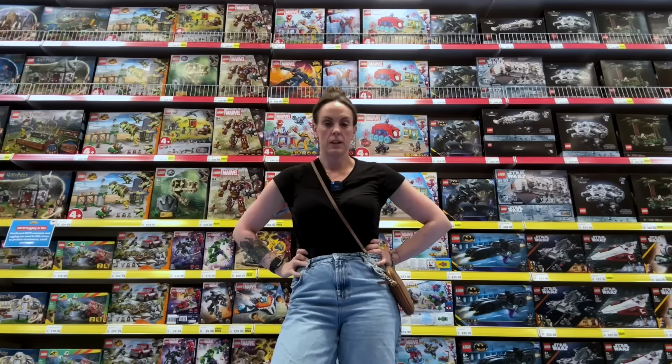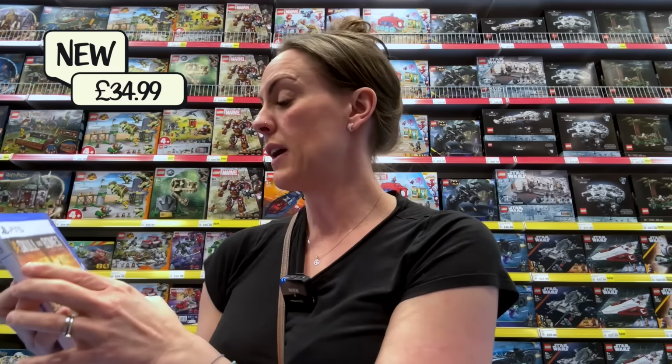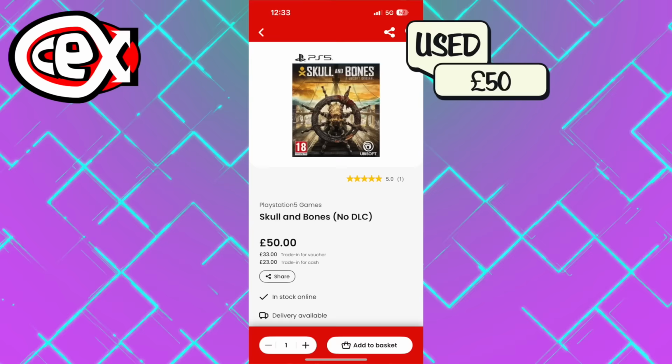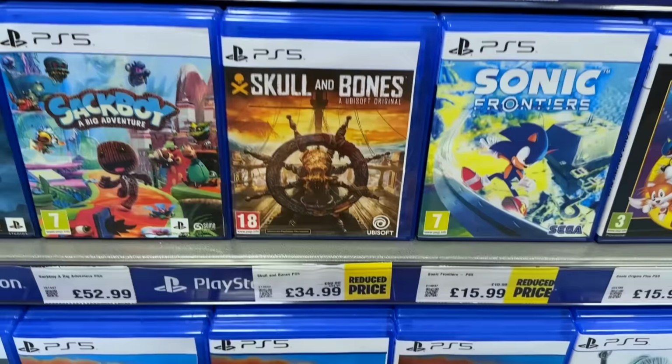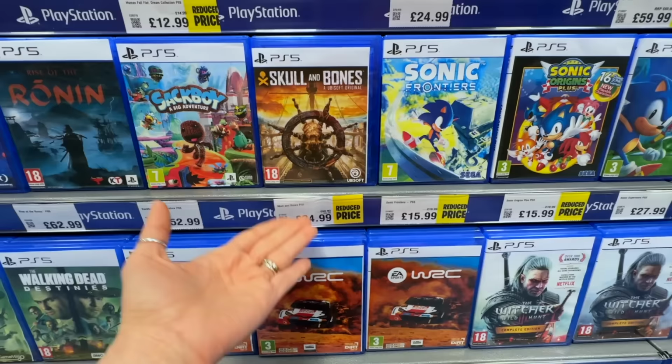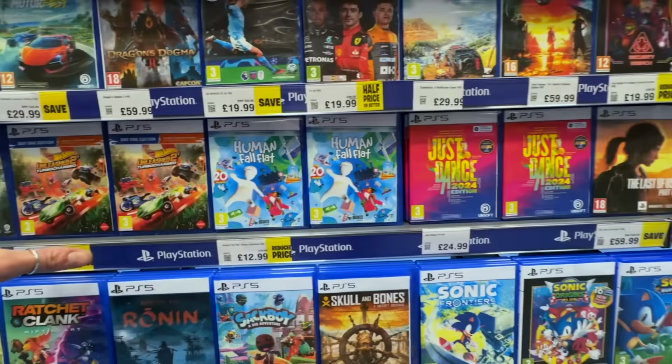Unbelievable. So there is an absolute disaster on this. So $34.99 in Smith's. I don't know how much this is. Let's take a look and see how much this is in CEX. Even though it's a disaster and I wouldn't pay for it, in CEX, the price is... Oh my God. It is £50 with no DLC in CEX. You can get it for, with the DLC, I assume, 35 quid, so £15 cheaper. I did not expect to realise how much cheaper it is in Smith's compared to CEX.